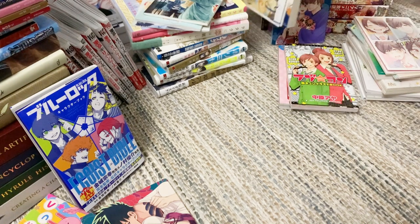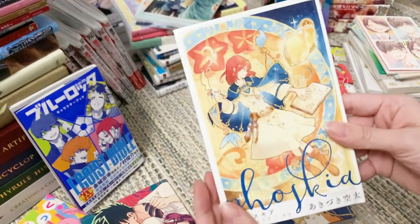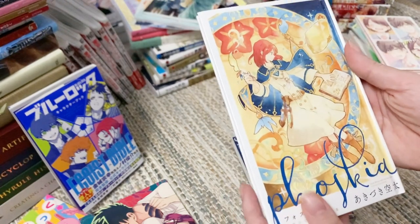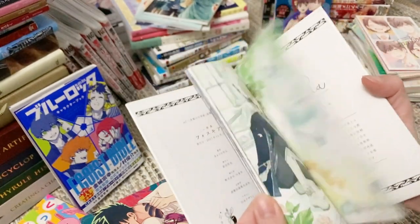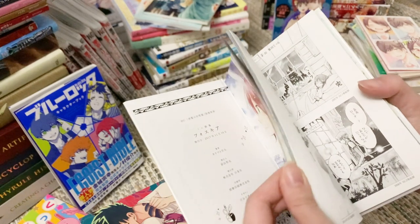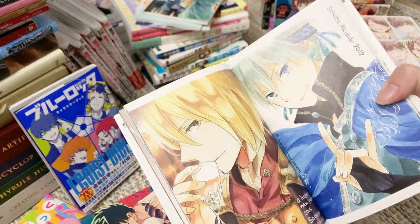Next, I have Snow White with the Red Hair. So I have the fan book and then the illustration booklet that came with the special edition of volume 18. And this was such a nice surprise. This is hardcover. So just a really nice, even though it's a booklet, it's so nice. This one is predominantly color illustrations and then a few little black and white. Ugh, gorgeous.